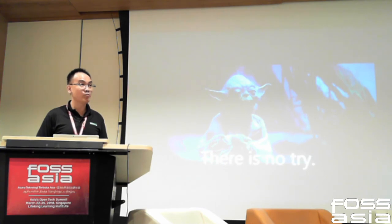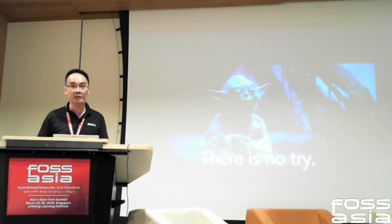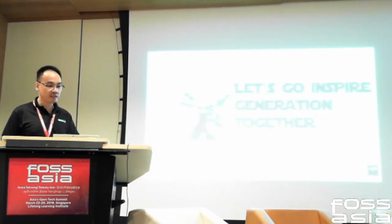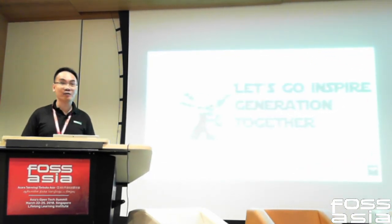And this is really some truth. There's no try. We must do it and inspire our next generation, because they are the ones who are going to use the open source, all the technology you are harnessing now. They are the owners of tomorrow. So we need to inspire them. So let us go and inspire Generation Stack together at FOSSASIA. Thank you.